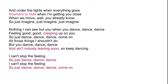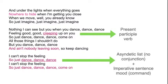Okay, so let's put some terms up for you that we've just covered. We've got the present participle verb there, and an asyndetic list, which just means a list with no conjunction. The conjunction is a word class: and, or, but. There's a really nice mnemonic to remember that: FANBOYS, which I'll maybe pop in the comments later. For, and, nor, but, or, yet, so are all conjunctions. It's a good way of remembering that closed word class.